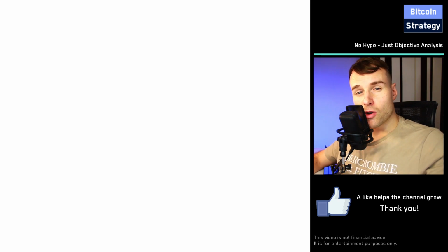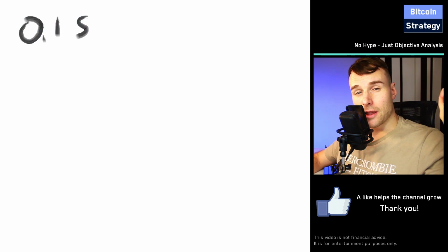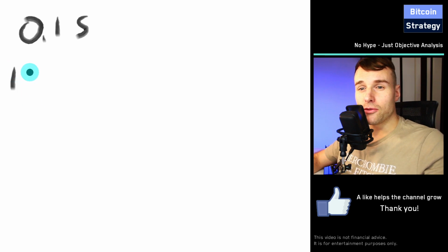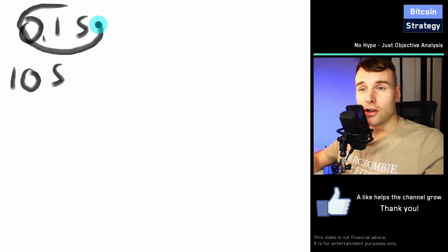When you run a StrongBlock node, you get 0.1 Strong token each day. That's your reward for running the node. In order to get that node, you have to pay 10 Strong tokens upfront. So you're paying that money into the project. You're not able to get that money out. It's a one-time expense. And then you wait for a little while. And after 100 days, roughly, you will have your 10 Strong tokens back.